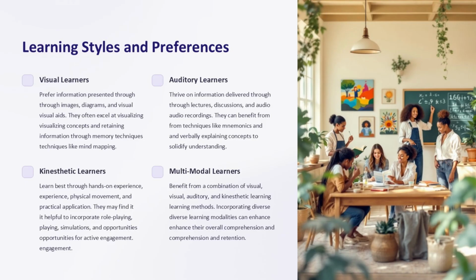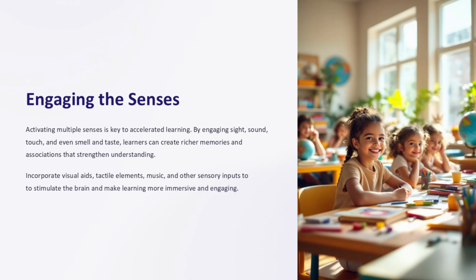Understanding the different learning styles and preferences of your audience can help you design more effective and engaging learning experiences. Engaging multiple senses is crucial for accelerated learning. Visual aids, tactile elements, music, and other sensory inputs can stimulate the brain and make learning more immersive.